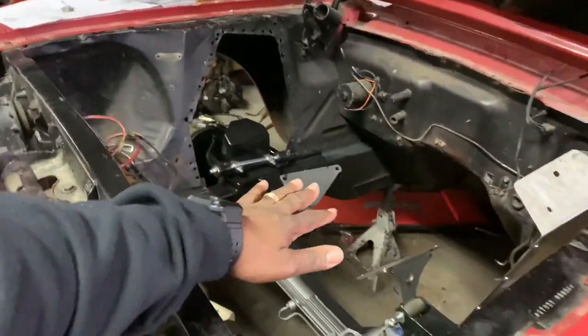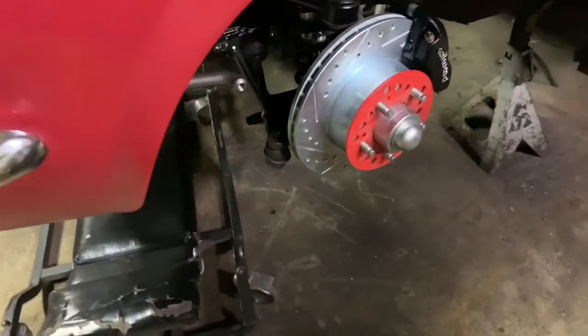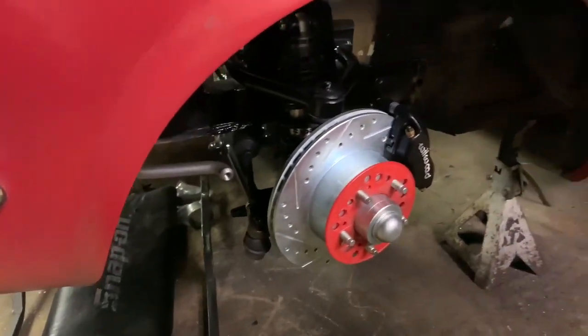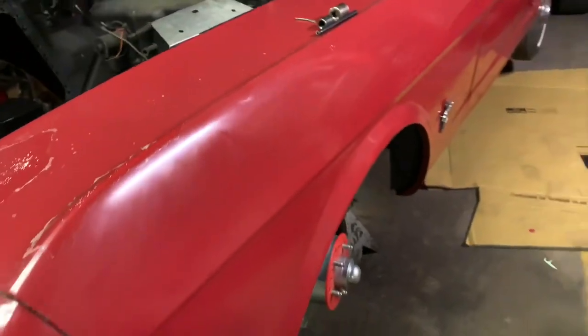It's going to be mini-tubbed. All new brakes. Everything is going to be new on here, man. Coilover setup. Man, this one's going to be nasty right here, man.